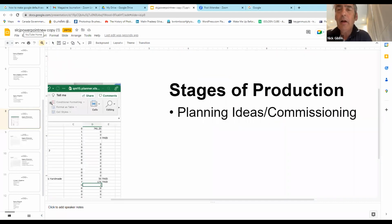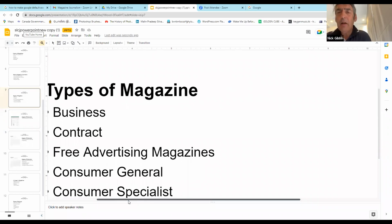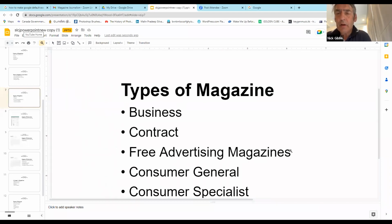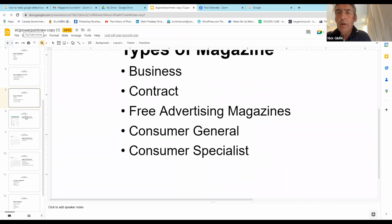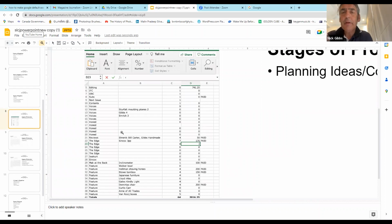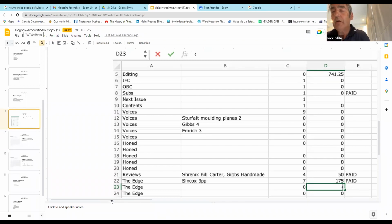And I try, oh, well done. I try to be planning. It's all about planning. I try to plan 3 issues at a go. So I've got 3 issues worth. Okay. So there you can see Voices and The Edge, and then you can see feature at the bottom. And actually the section saying honed is no longer in the magazine, got cut because it wasn't relevant. But Voices is still there, and there's a page of reviews, and then when you go further, in that case there are 4 pages of reviews.